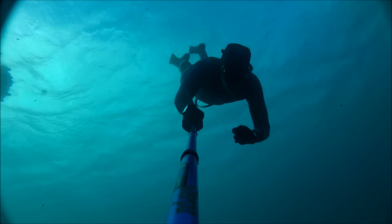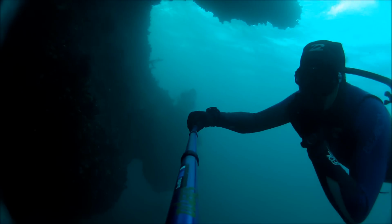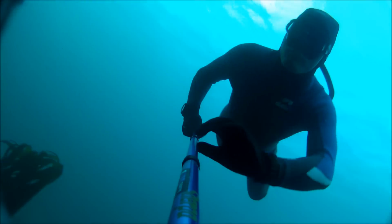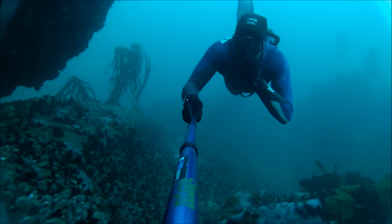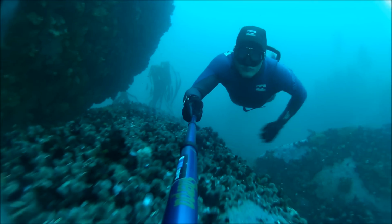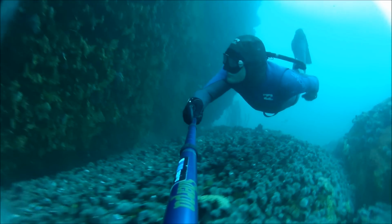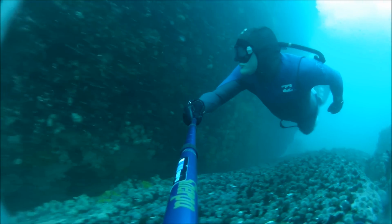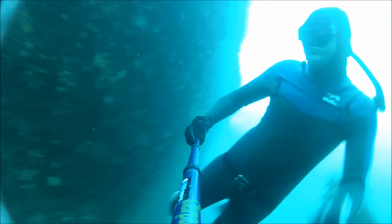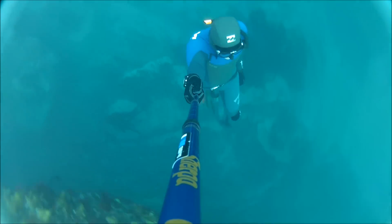I basically swam out and just kept looking until all of a sudden, at about 2 to 3 meters below me, there was a pillar of rock. If you're scuba diving, I'm not quite sure how you would find it, but once you do find it, it's basically a pillar of rock about 10 meters high. And it's got a couple of overhangs and some swim throughs, a very small swim through on the bottom.